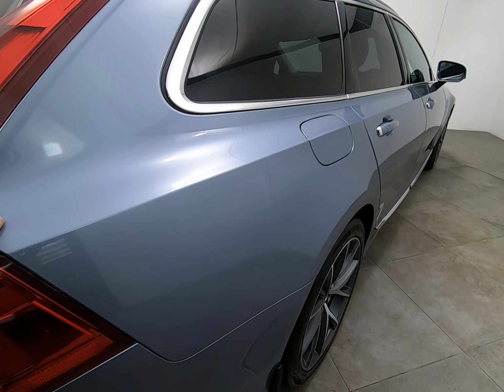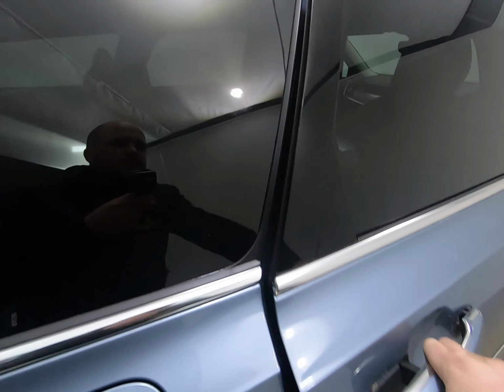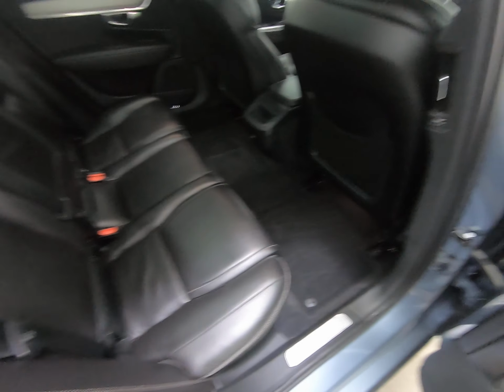Once again, struggling to see a single mark to that alloy. Moving on to the door, can't see any chips to the door edge or marks underneath the handle. As I take a step back, can't see anything to point out on the door itself. I do want to take you into the vehicle from both sides, just so I can show you all the steps, plastics. As I've already said, seats in the rear really do look like they've hardly ever been sat in.